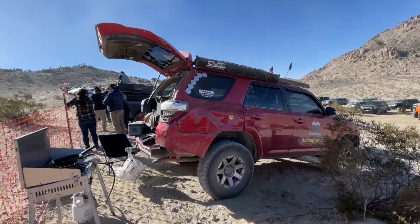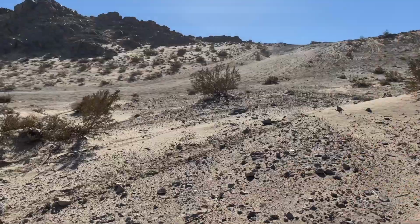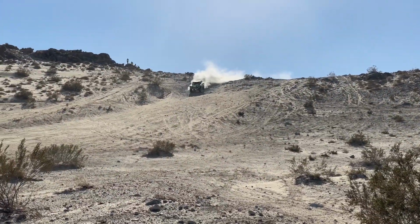The good thing about carrying everything with you is you can have lunch anywhere or sleep anywhere. The choice is yours. In this instance, I'm at the front lines of the little obstacle here where we're gonna watch some trophy trucks fly down that hill, hopefully. There they go.